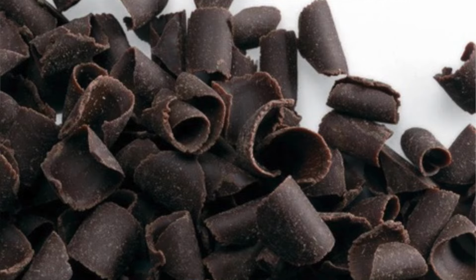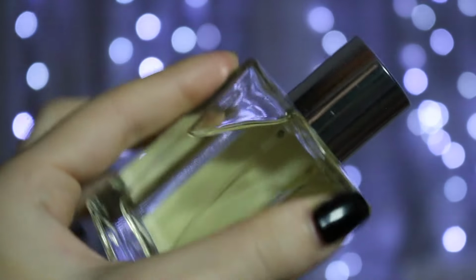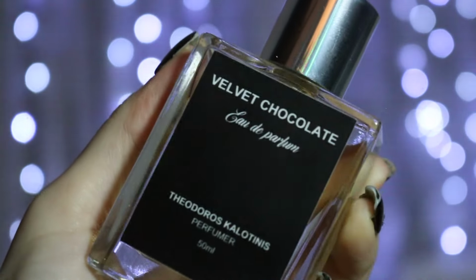Okay, let's talk about Velvet Chocolate. So I've said this before, this smells exactly like the shavings of a very dark, expensive Belgian chocolate. This doesn't smell like Dairy Milk, Cadbury's Dairy Milk chocolate bar you get from Co-op for £2.50. This smells so expensive. Such a realistic chocolate.